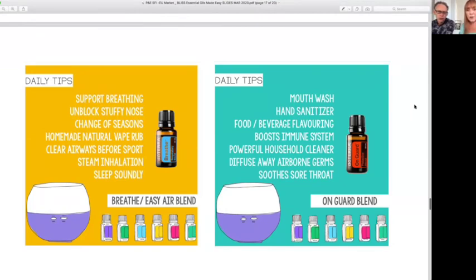She was in China when all this stuff was going on with Corona, and she got such a bad cough, and she actually broke a rib from her coughing. Her and her husband both got sick. So Breathe was one of the oils she had with her, and that was like her absolute lifesaver. So it's really, really powerful.